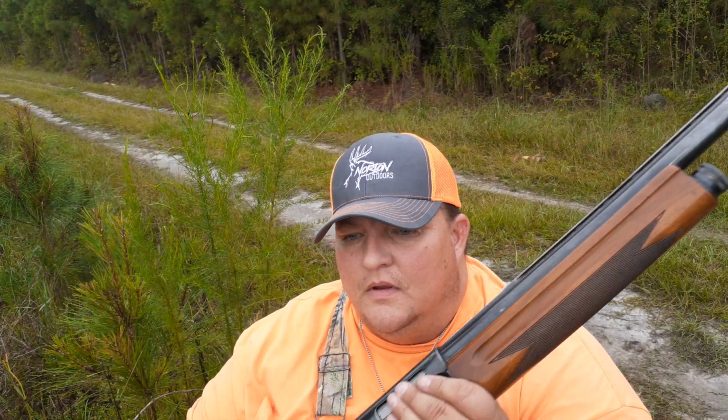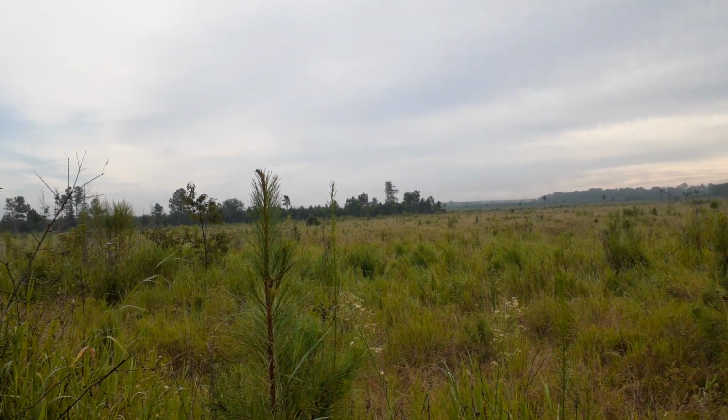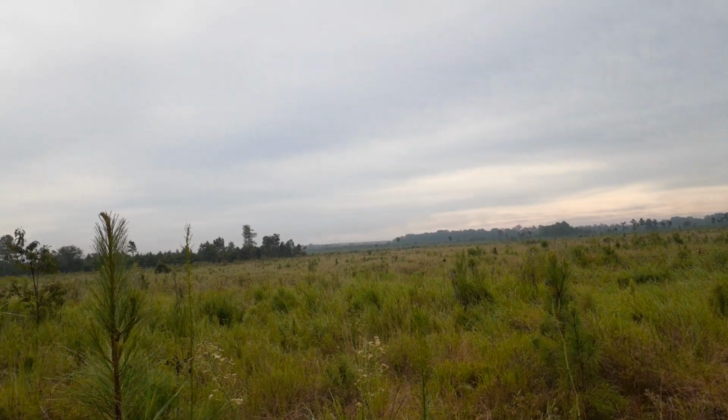We are set up and ready for the second drive to start here at Bamberg Hunt Club in Bamberg, South Carolina. Got the old Browning loaded up. I'm going to show you a little bit of the area we're waiting on the deer to come from. I believe they'll come out on this point here as soon as the drivers get started. That point out there, this is the old cutover. They're going to be coming from that direction, hopefully.